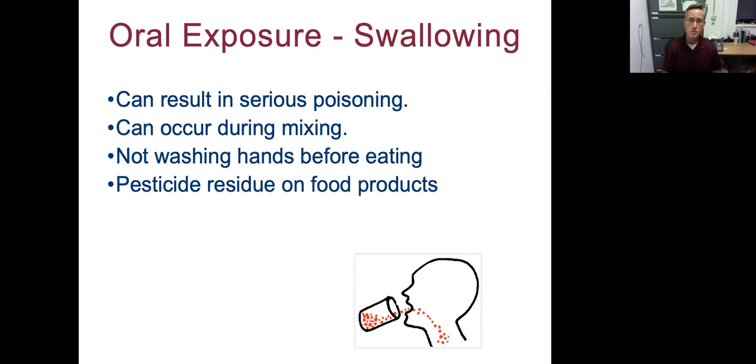Now, oral exposure is less common than dermal skin exposure, but it can be much more serious, because it can result in serious poisoning, especially if you're exposed to the concentrate. If you're mixing above your head, pouring into a container, and that container were to drop, you could splash and get that into your mouth, and it wouldn't be difficult to swallow a mouthful or a tablespoon. For some of these pesticides, that would be enough to make you very sick or even kill you. So this often occurs during mixing.